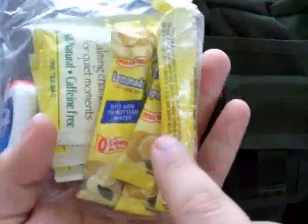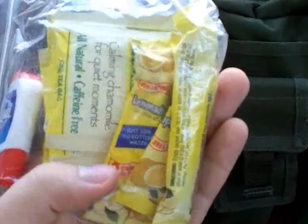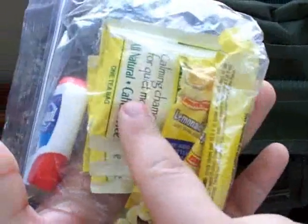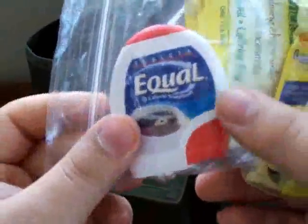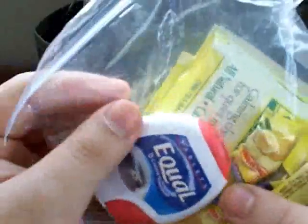Then I have these instant drink mixes. You know, these are just lemonade. Very, very simple. So if I have water, but I have nothing to drink, and I want to flavor the water, I can make hot tea, or I can make, you know, cold lemonade. And then, of course, I have a thing of Equal tablets here. They're just small little tablets. This is just a way to sweeten stuff.